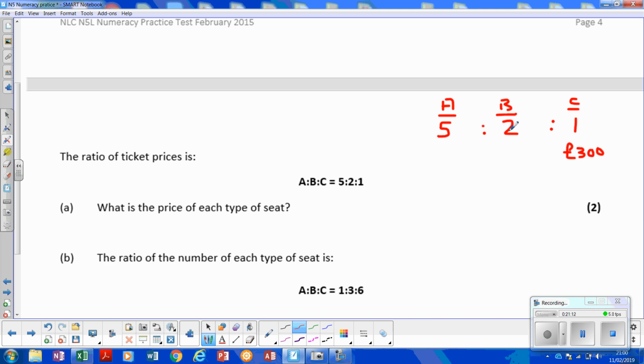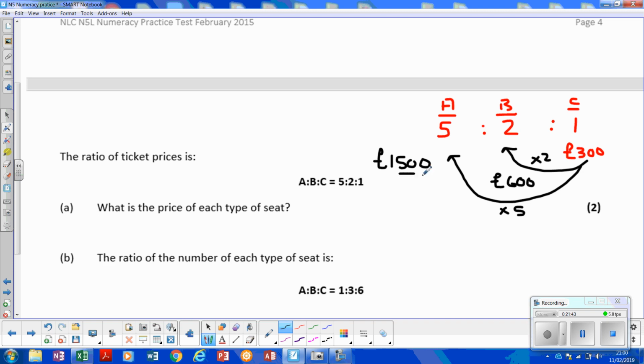Now, what do I do to this 1 to change into a 2? I multiply it by 2. So if I want to work out the price for these seats here, I times it by 2. So it gives me B seats, the middle seats, are £600. If I want to take that 1 and change it into this one, I'm timesing that by 5. So to get to this one, I'm going to times that by 5. And 3 5s are 15, so these seats here are £1,500. So the most expensive seats are 1,500, the middle price seats are £600, and the cheapest seats are 300.